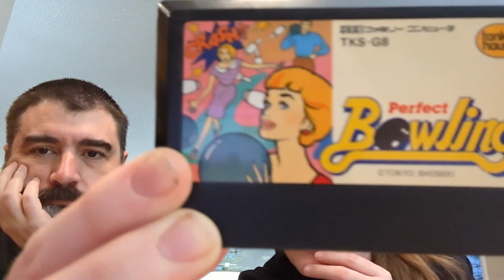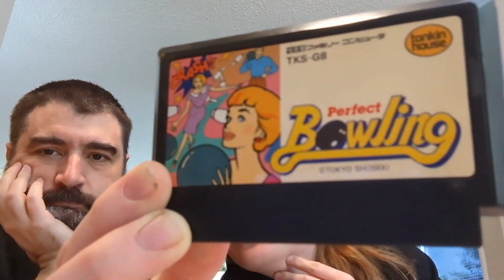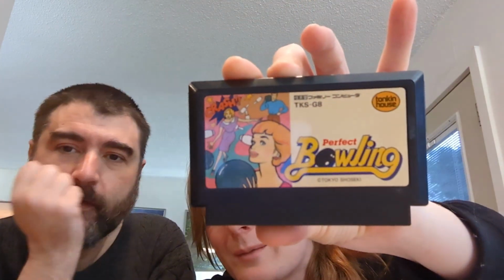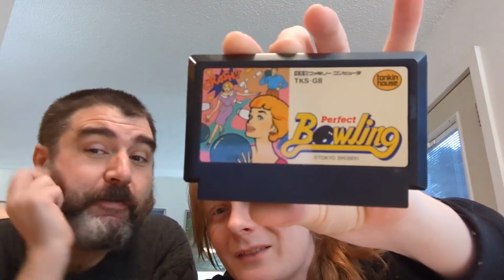All right. So let's see. I see a really cute label in here. This is a Tonkin House game, Perfect Bowling. See if we can focus on that right there. Maybe move it back a little bit. Perfect.